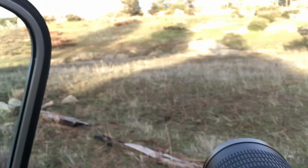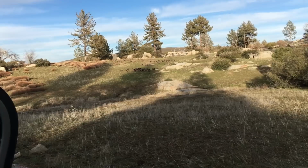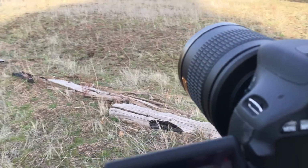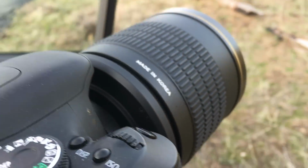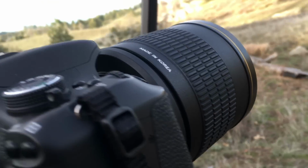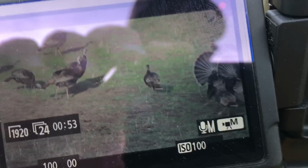So this is what I love to do. Got the turkeys up there on the hill, and I'm filming them. I'm using a 600 millimeter. It's got a fixed aperture on there, but it's able to get in close on these turkeys.